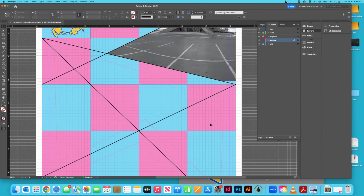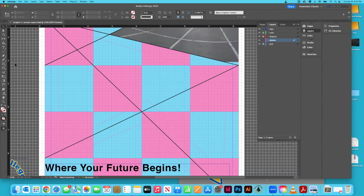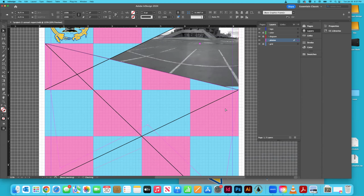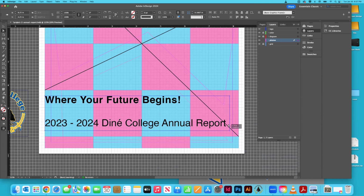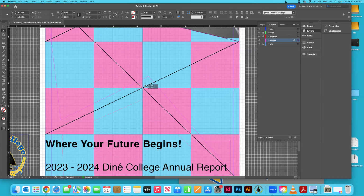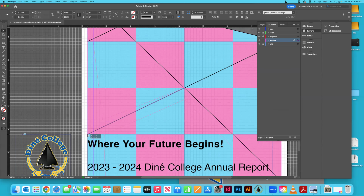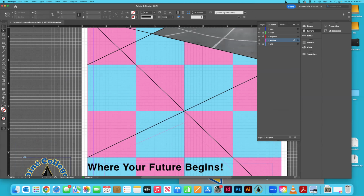I wonder if that photo will work in this big area. I have a feeling it might, but I don't know until we get there. I do know that I need to grab these guys and get them in place. Let's try it again. Command D.